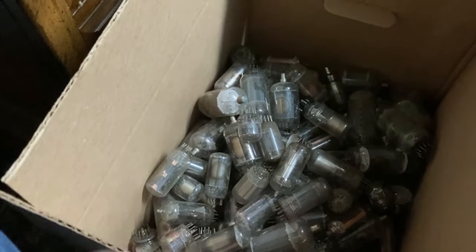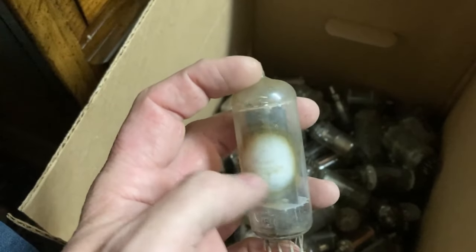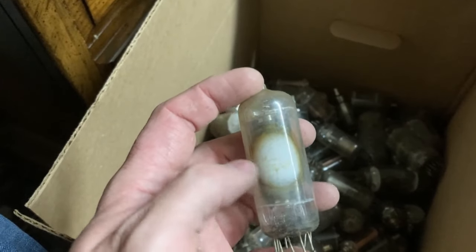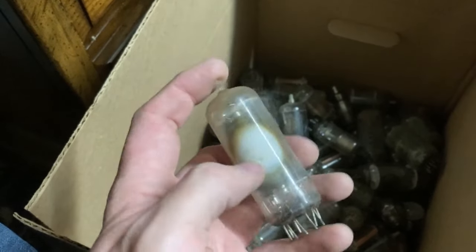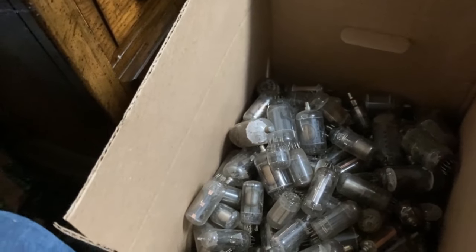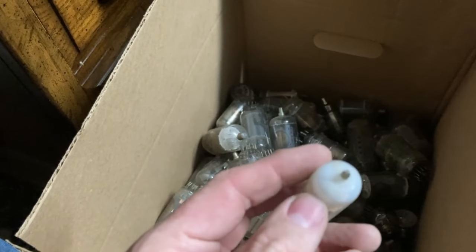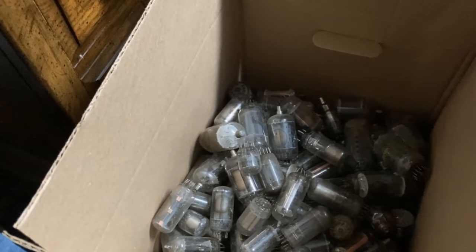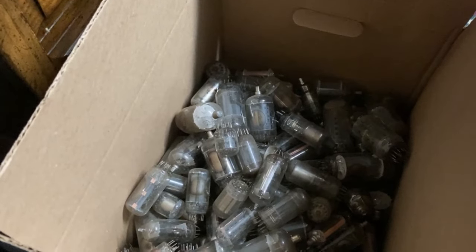And I'm pulling out the ones that are broken. If you've never seen one that's messed up, if it's got a white spot on the side like that, I think they call that the getter. If that's white, it's to show you that the vacuum is broken. I think they put that in there purposefully so that it'll turn white if it loses vacuum. So you'll see things like this. All right, so that one is no good. But all of those at least have their vacuum. It doesn't mean they're good. Maybe half of them aren't, who knows? But there's 205 of them in that box.